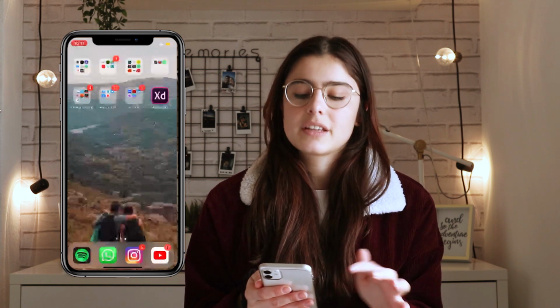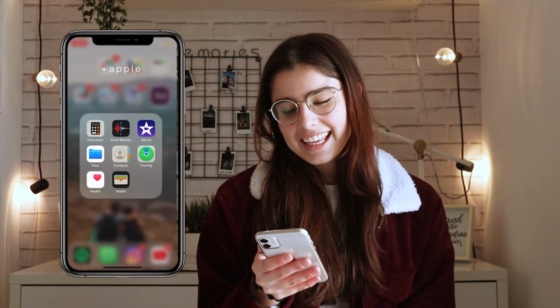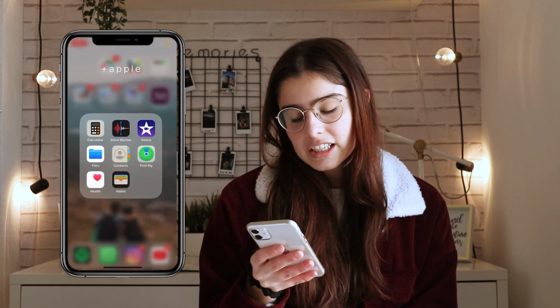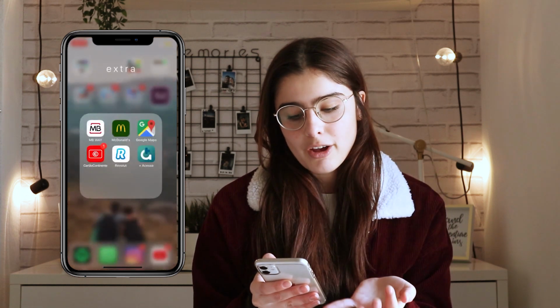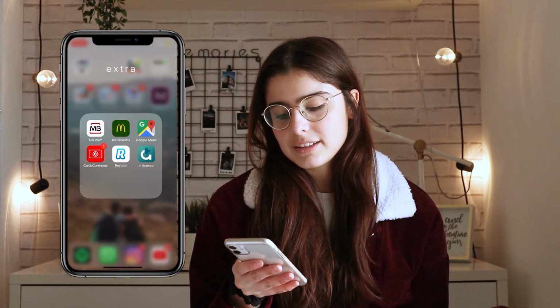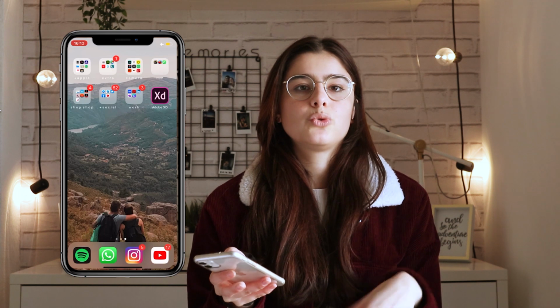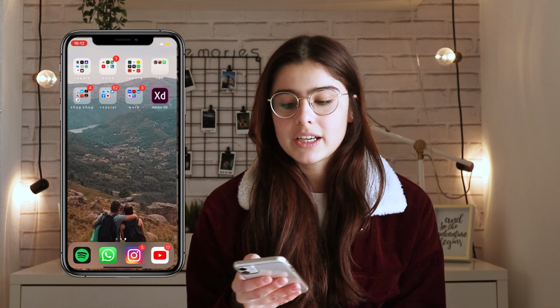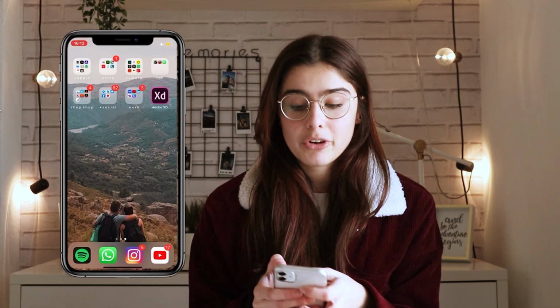And I have a folder called Apple. They're just the basic Apple apps that I don't use that often. Then I have Extra, which is just a place where I have my MBWay, Cartão Continente, Revolut, Google Maps and McDonald's, and Mais Acesso, which is a very nice app if you're going to places and want to share the accessibility of that place with everyone that uses the app. Highly recommend it because it makes a difference.